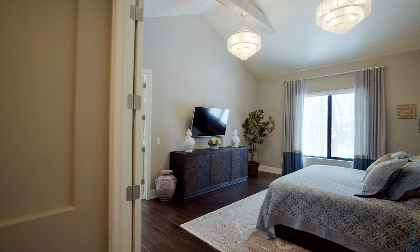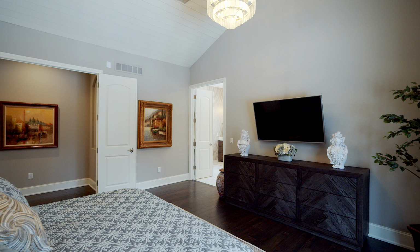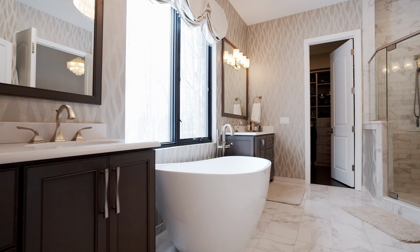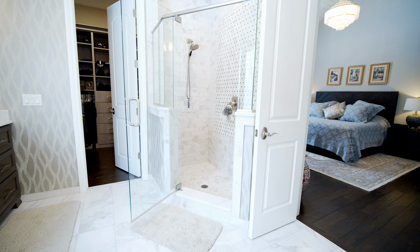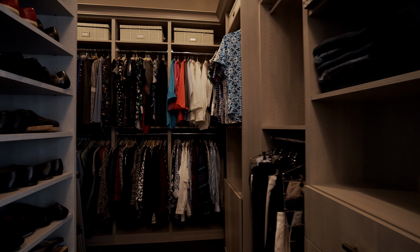A true luxury primary suite means every need in pampering is thought of, and Ridge Creek is no exception. Your toes will immediately appreciate the radiant heated floors, gorgeous standing tub, and grand shower. And frankly, shouldn't everyone have their own closet space to enjoy?